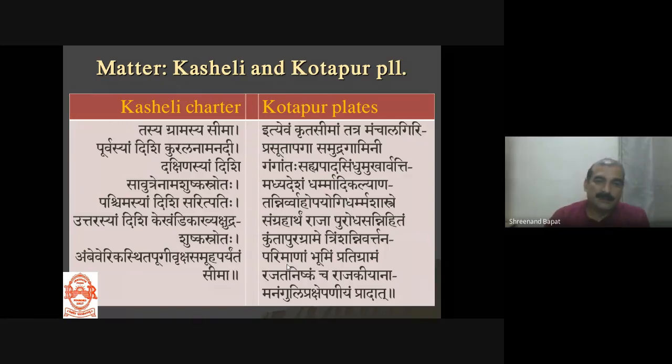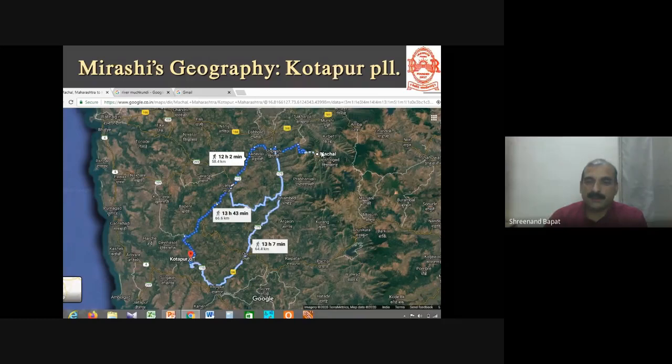Now, Mirashi has identified this Manchalagiri with this Machal mount, which is almost on the ridge of the Sahyadri. Okay, so whatever you are seeing here is the Kolhapur district, you see. You see here Shahuvadi, okay, and this is Konkan. So the stream, the river that starts from this Manchalagiri is this Muchkundi river, actually, river Muchkundi. Okay, the river Muchkundi, and this is Kotapur.